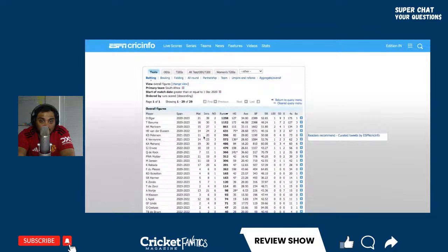Keegan Petersen in 11 matches, averages 29. Kyle Verreynne averages 28 with one hundred and two fifties in that period. Keshav is on that list, averages 16. And then obviously here's Faf that averaged 43 during that period as well, from 2020 to 2021 in 4 matches, which doesn't really count. But it's only really Temba that's been having a great year since December 2020, which is that India series.